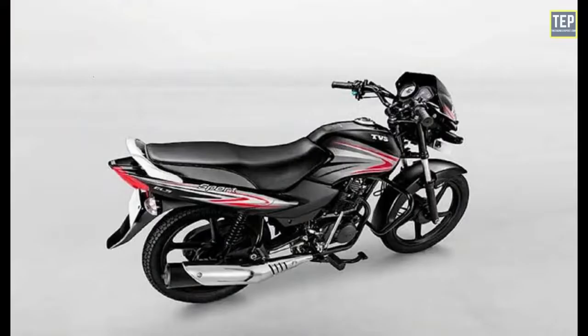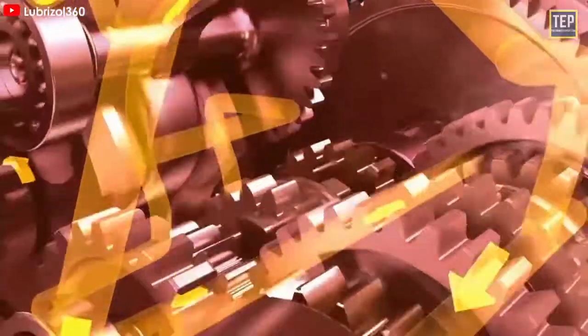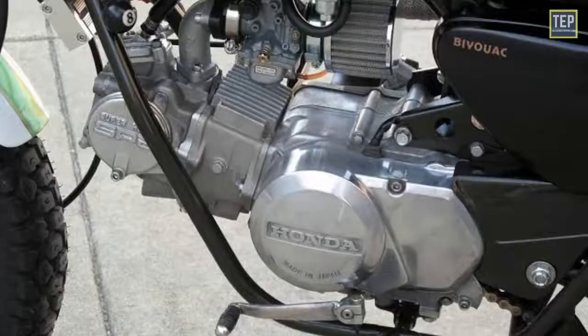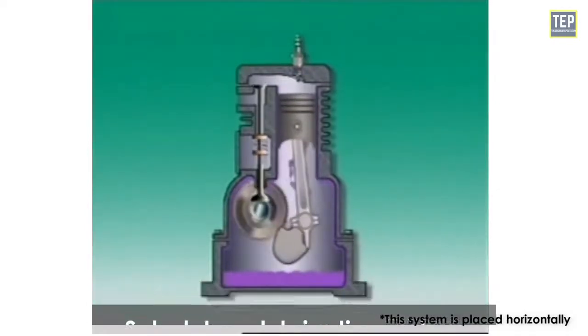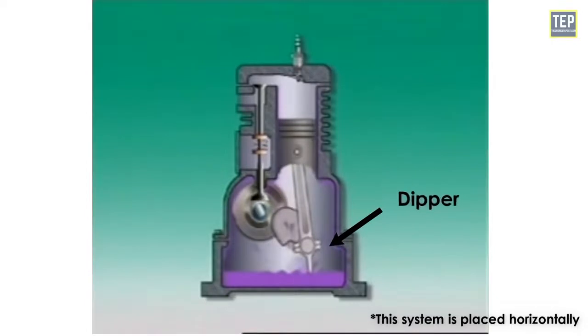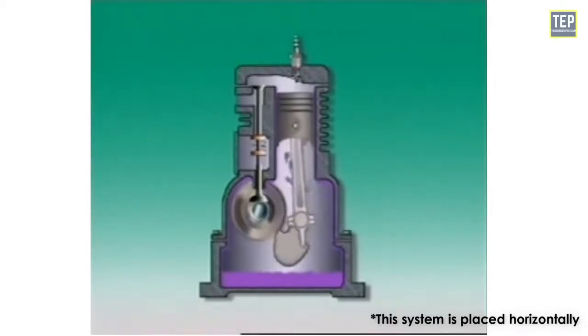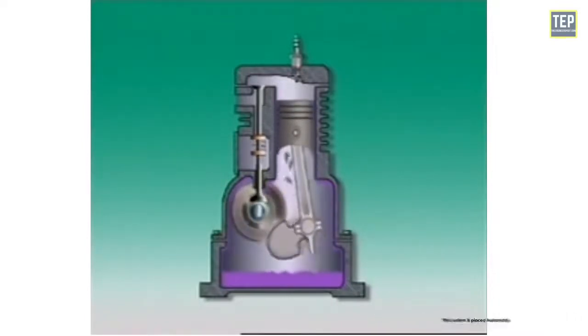Generally, most low-capacity budget bikes don't use a pressurized lubrication system to supply engine oil equally all over the engine area. That's why the engine is placed horizontally. The horizontal engine uses a splash-type lubrication system to lubricate the engine. In this system, the dipper is attached to the connecting rod. It picks up oil from the reservoir and spreads it across bearing surfaces as the piston travels through the cylinder.